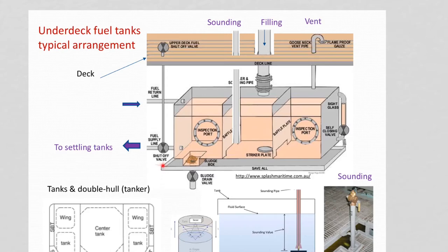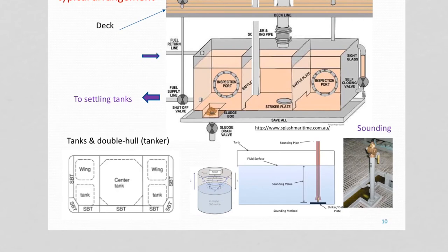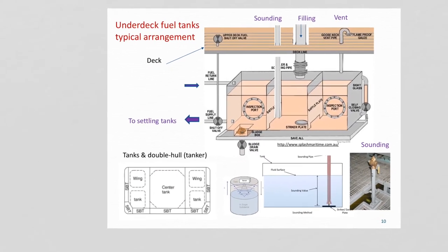Here is another image of where those fuel tanks could be. Here are wing tanks, that's ballast tanks, but the fuel tanks typically would be here. It's for a tanker, so there's another volume here for cargo.